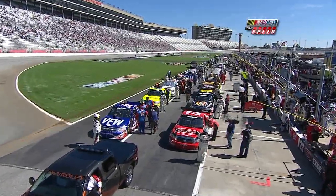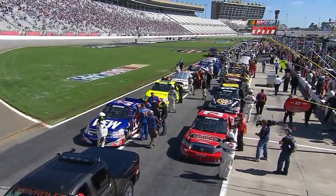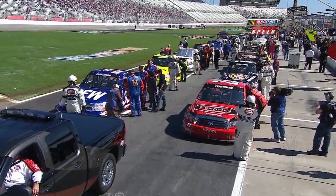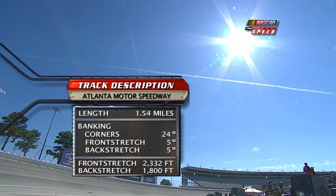Welcome back. Trucks all on the line on pit road. Drivers are strapping in, about ready to start the engines. Let's take a closer look at the Atlanta Motor Speedway and the particulars with this racetrack.